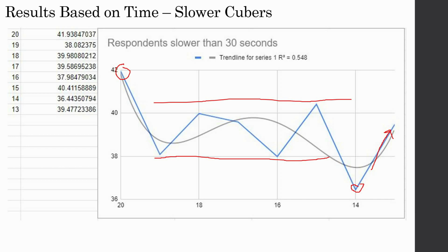I don't know, does this mean that correlation gets stronger as times move down? Are slower times more unreliable? Is there no correlation in general? I don't know. But this is the trend line I got for cubers slower than 30 seconds.